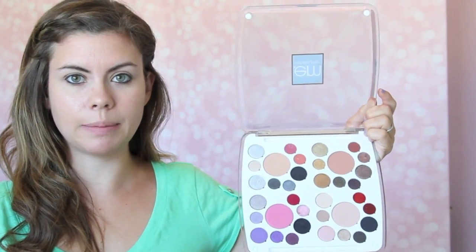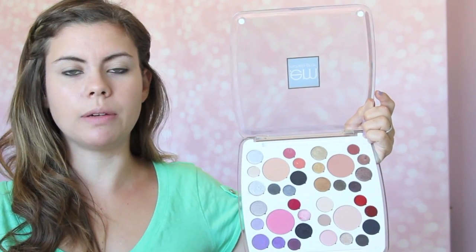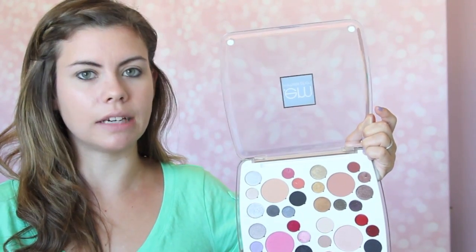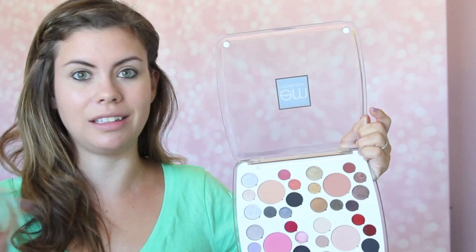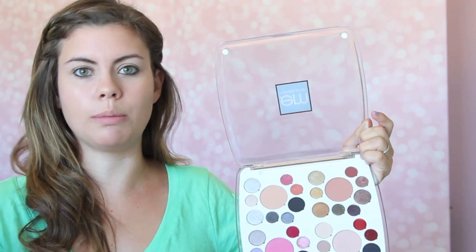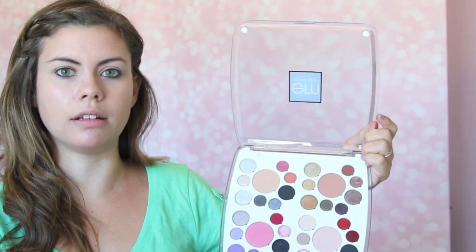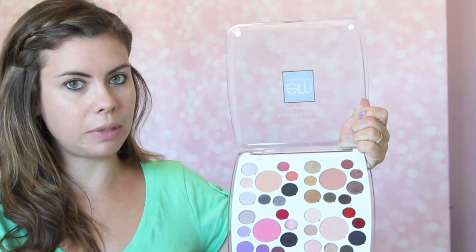I found that the lasting power for these were really good. I've been wearing them with primer though, because without primer they go on pretty light, not as pigmented looking. So definitely wear an eye primer underneath them. And when I had that on, they lasted like all day, just as a normal high-end makeup should. So I was really happy with how long they lasted. Some of the colors are really pigmented and some just are a lot more sheer.